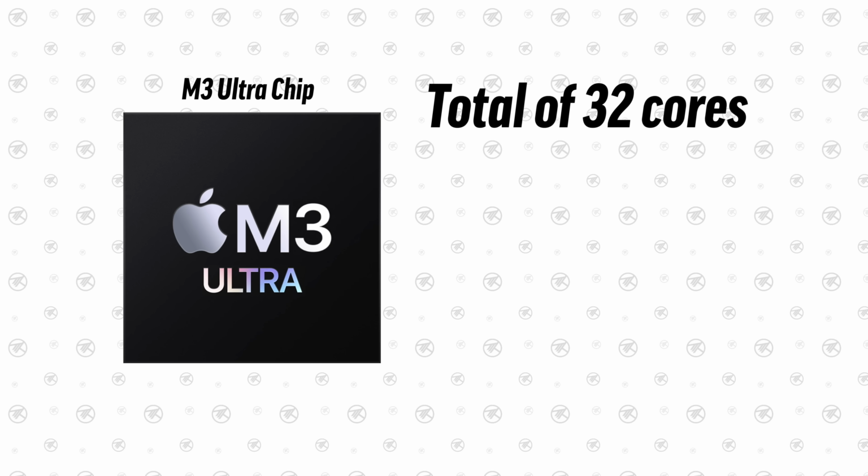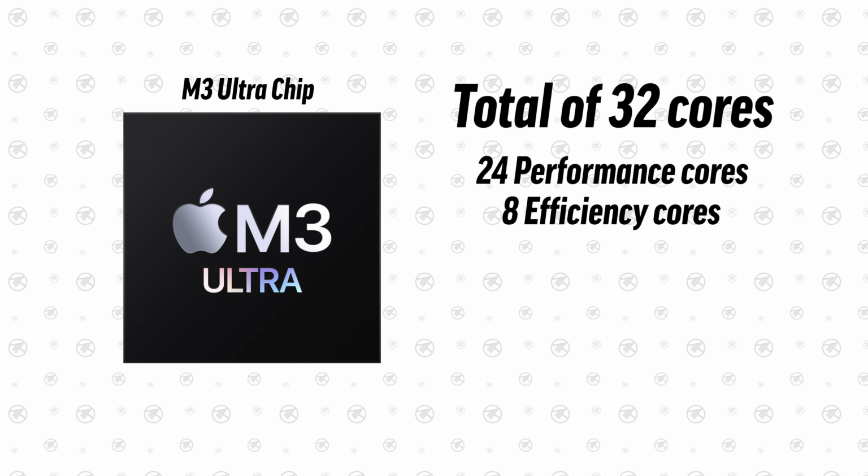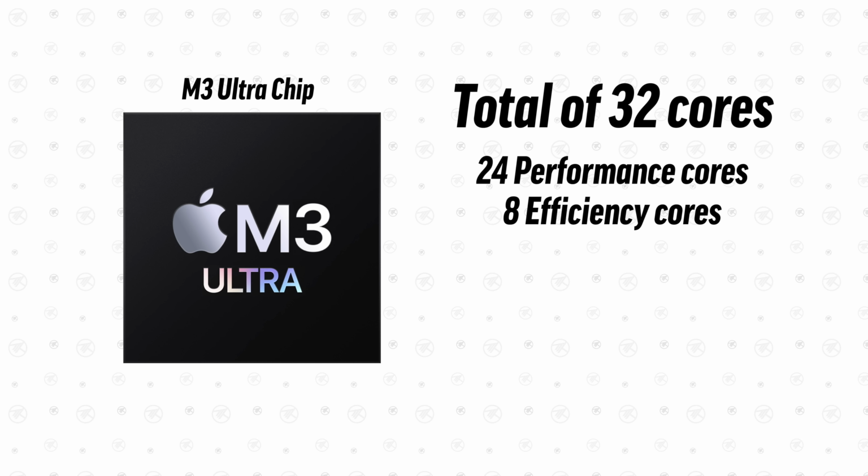Assuming we don't get the M3 Extreme, which honestly, with these core count changes, I don't even know if we'll need an Extreme chip. The M3 Ultra will come with a massive 32 cores, with 24 of them being performance cores, which is just crazy. Only having 8 efficiency cores, which makes sense because desktop Macs don't even really need them.